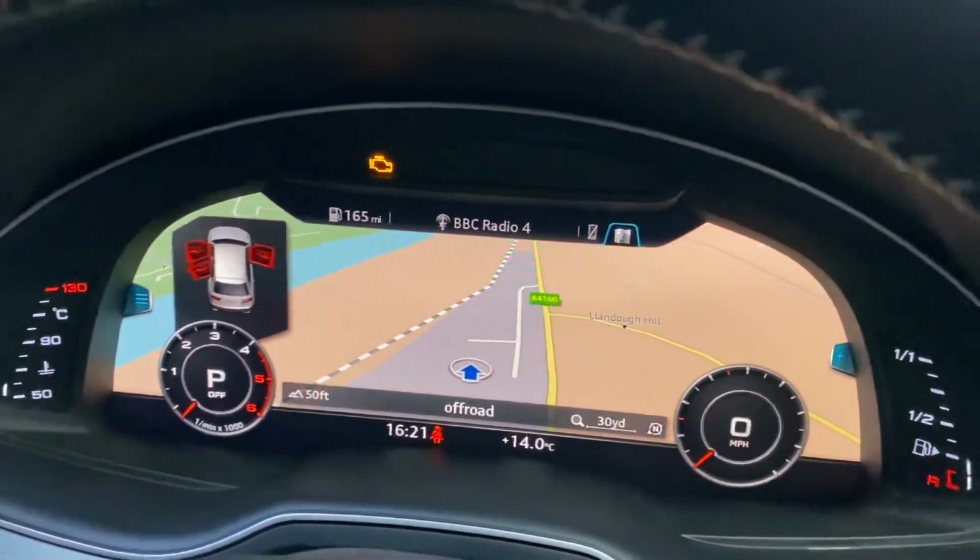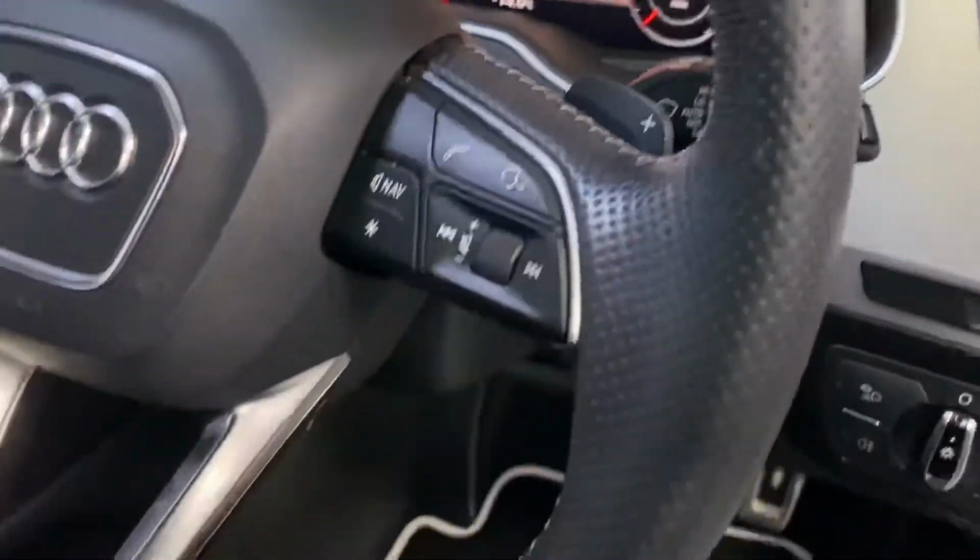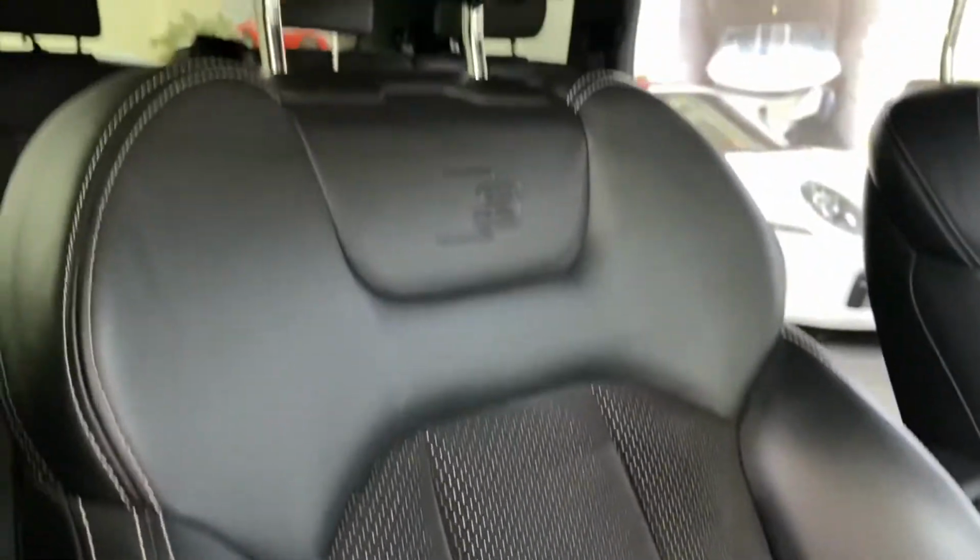Don't worry about the engine management light. That's just telling me I've got the ignition on without the engine started. Steering wheel's all lovely. Multi-adjustable electric seats. As I say, this car is one lady owner from new.